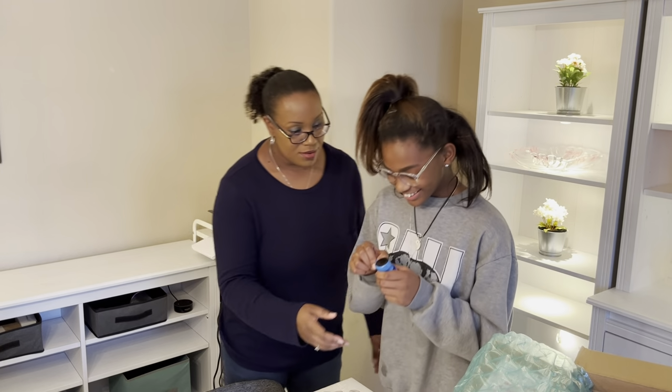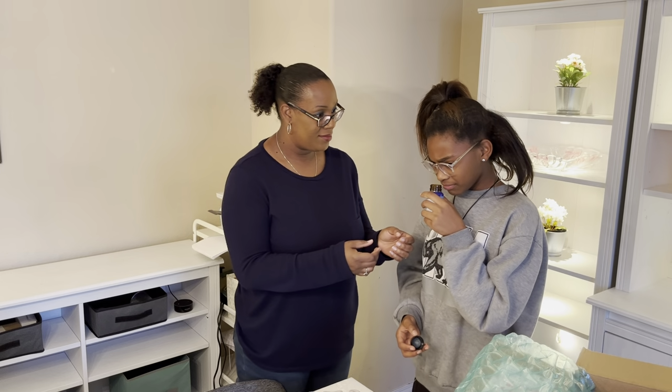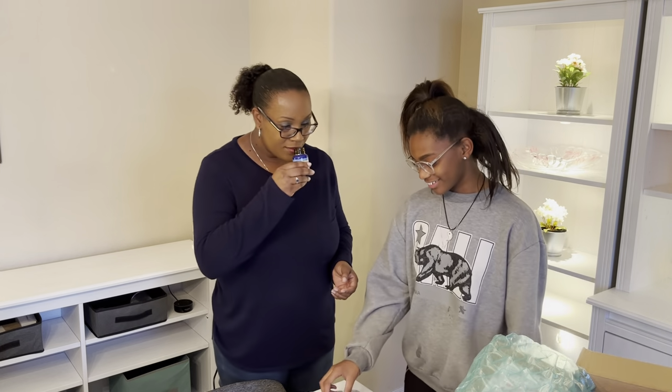You know what? Give me this. That one smells like a gum. That gum, I smelled that before. It smells like gum? No, it just changed now. It changed? It smells good, though.